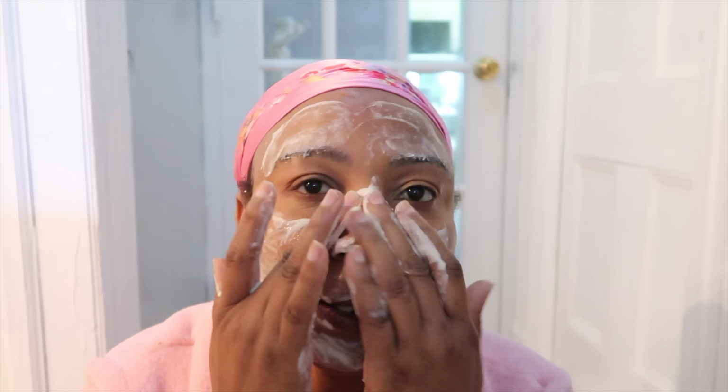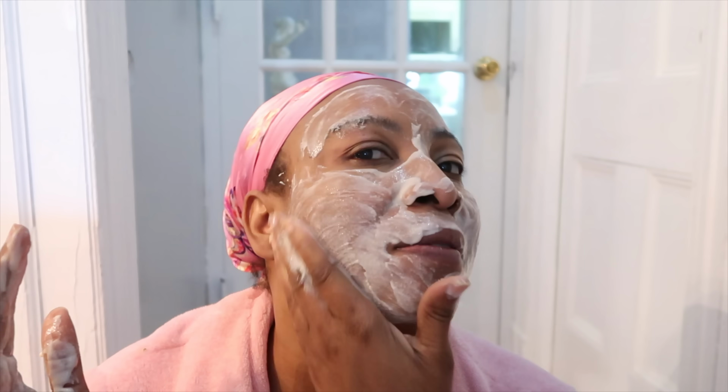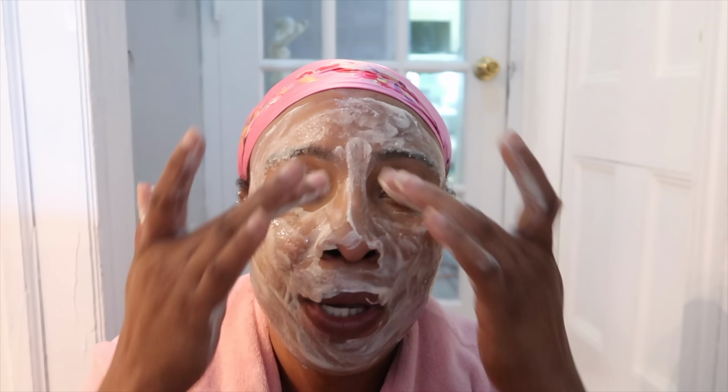Make sure to completely cover your face. Do not let this get in your eyes, but you can go as close as possible to your under eyes. What I like to do with this mask, I like to apply the first layer, and then I leave it on my skin for about 5 minutes or so, and then I go back and apply a second layer. So completely cover your face with the facial mask. Don't forget to go down on your neck and décolleté if you're looking to tighten your neck also.